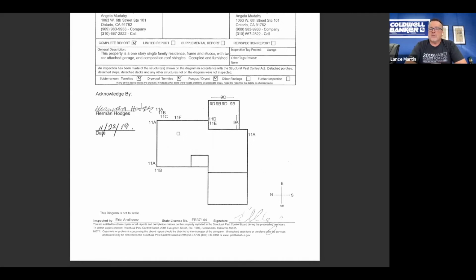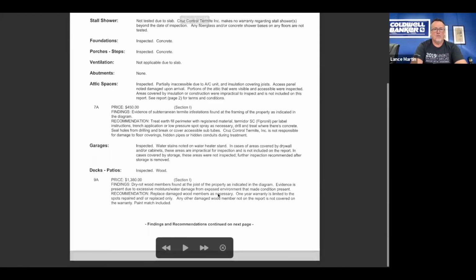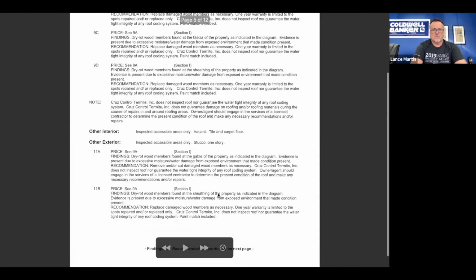I think it would be best practice if we as an industry knew the difference between Section 1 and Section 2. Need to know that. Now, ultimately, you may refer your client back to the termite inspector for a more detailed explanation. But this is a report, for example. Let me go to the meat and potatoes of it. Got a whole bunch of findings.